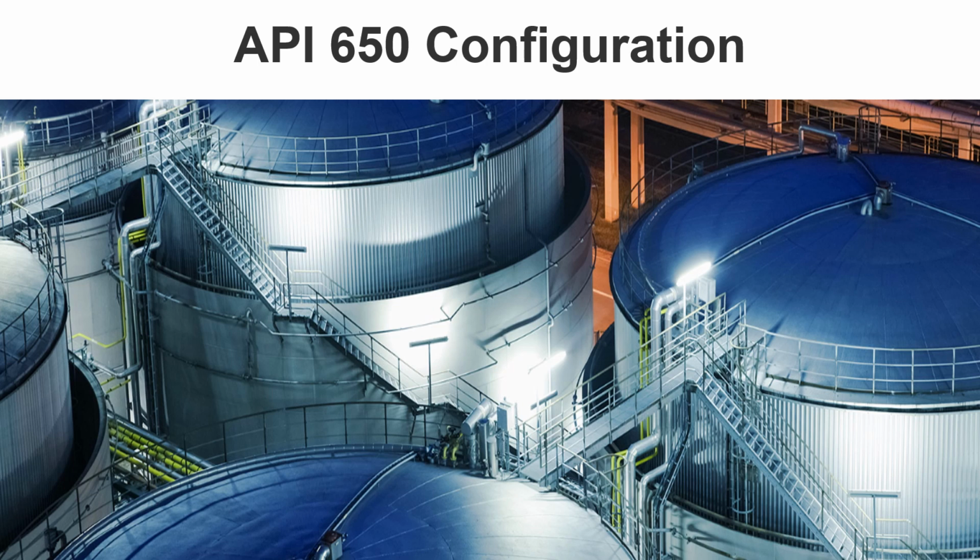The minimum material thickness is 3/16 inch, which is the same as the API 620. API 650 tanks are constructed from carbon steel, austenitic duplex stainless steel, or aluminum. There is a required inspection for all API 650 tanks, and the tanks can be either shop or field erected.